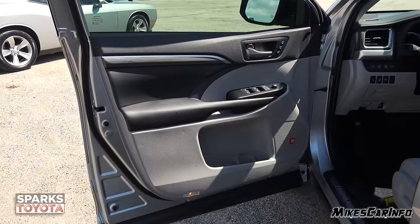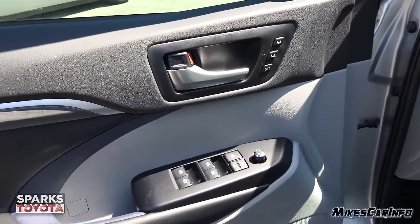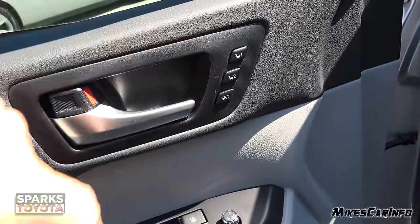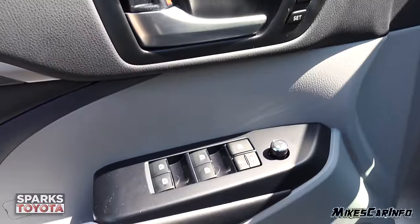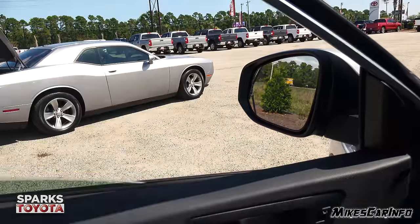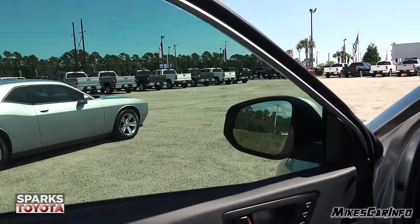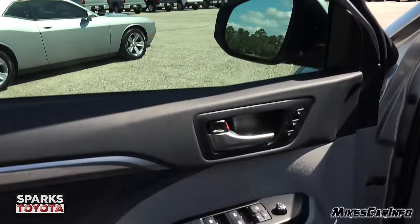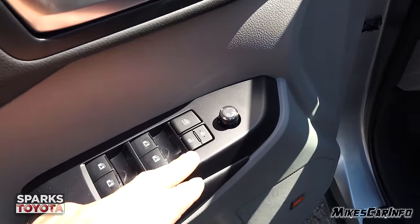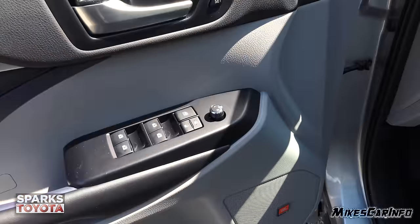The inside of the driver's side door is just like the passenger, except for it has a few more buttons. So here at the top, it has two presets for your power seat here on the driver's side. All four windows are automatic, one touch up and down. Go pretty quick as well. Notice they slow down right before the end. Door lock controls, side mirror adjustments. You just pick a side and adjust it like a little joystick.